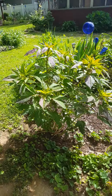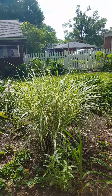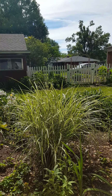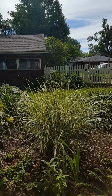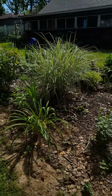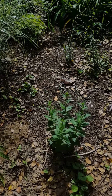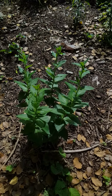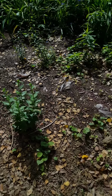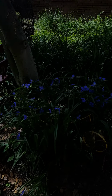Hibiscus. We're on the back side now of this garden bed. Isn't that grass pretty? Miscanthus. Lilies. This is a moonflower. Not moonflower, balloon flower. Blue. Black-eyed Susans and more spiderwort.